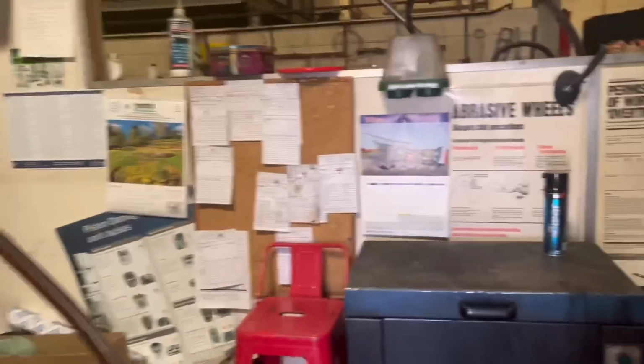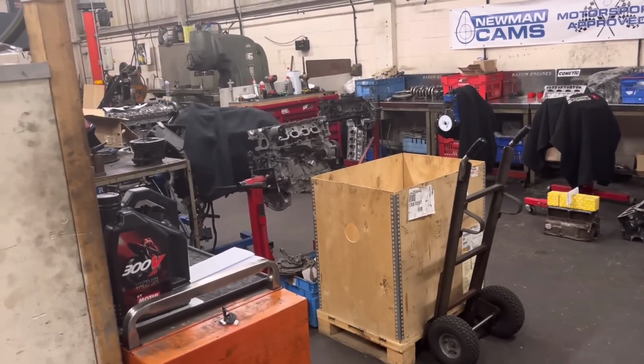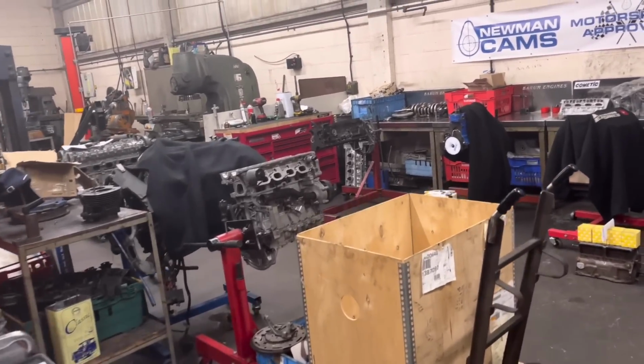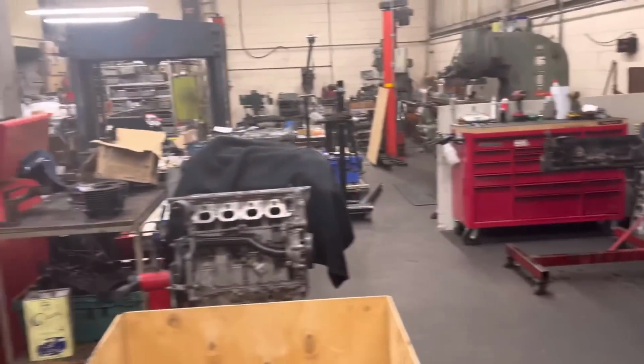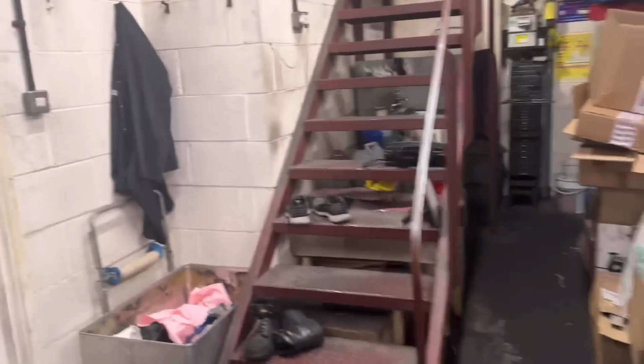So when I entered, I turned on the lights and you know when you get that feeling of dread, it was almost like I thought someone had broken in. Had a good look round, obviously the car's still there, all the doors all locked up, and all the engines appeared to still be here, and same with the toolboxes, etc. So I thought, that's really weird.